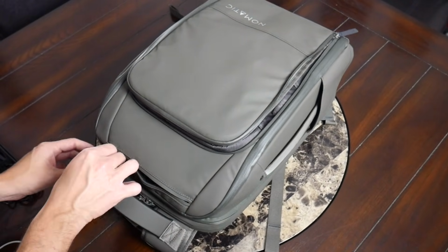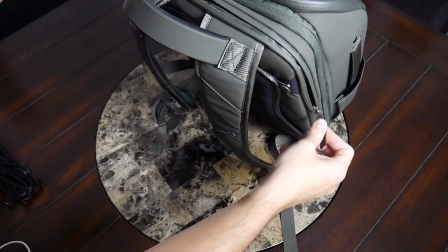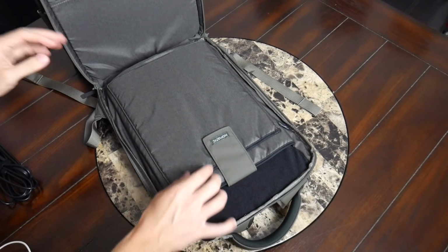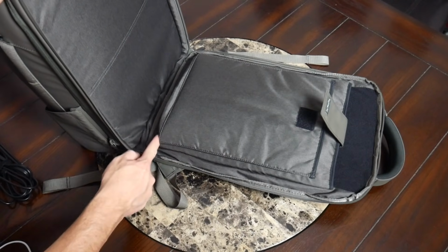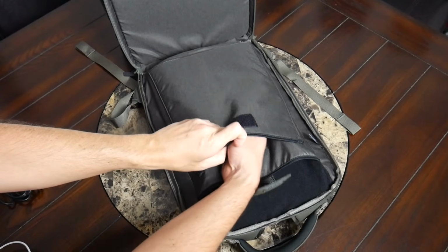And then on the back, you have a dedicated laptop and tablet area. This is also lockable, and so this opens up so that you can easily get to your device. You have a dedicated tablet sleeve, and I like that both of these are properly suspended off the bottom of the ground. You have a nice gap there, and then plenty of space for a full-size tablet if you want.